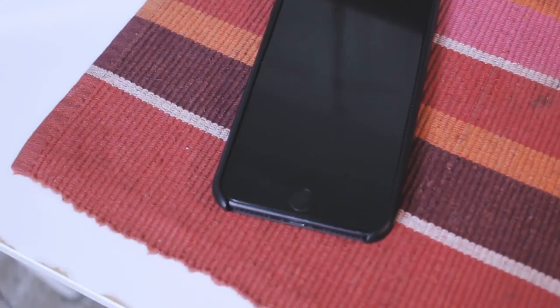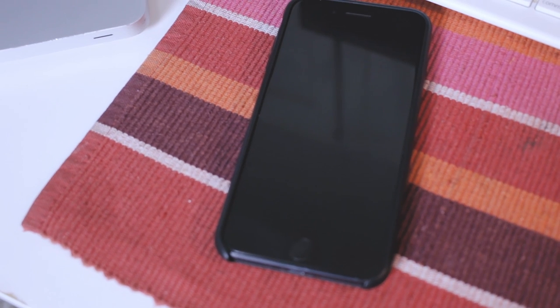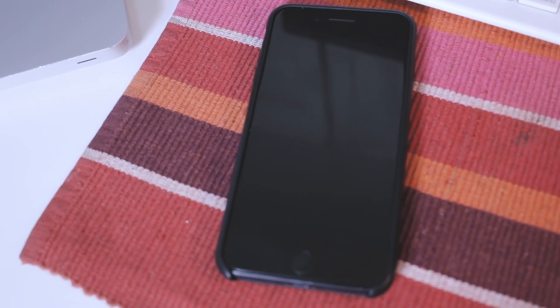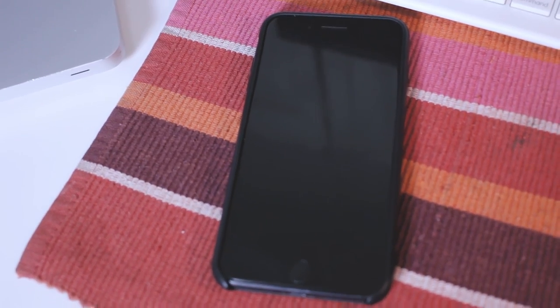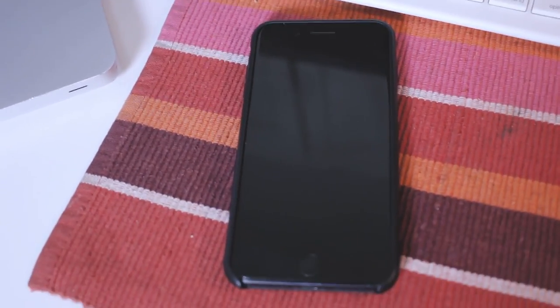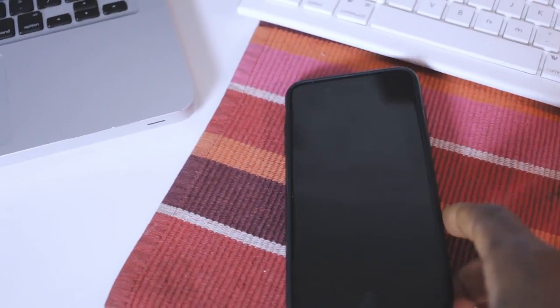So here we are on my desk. What you can see is my smartphone, my iPhone. These days, there's hardly anyone who doesn't have a smartphone. Unless, of course, they probably live in a cave. No, I take that back. There's hardly anybody who doesn't have a smartphone these days. So basically, this is what you need. You may already have your smartphone.